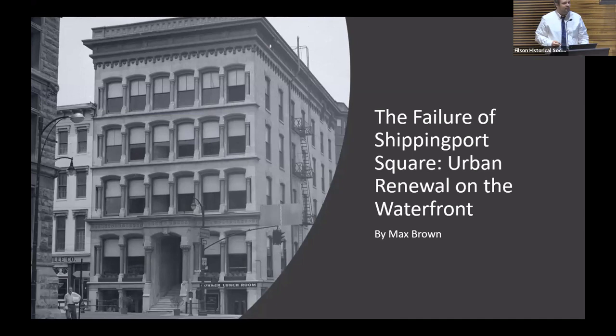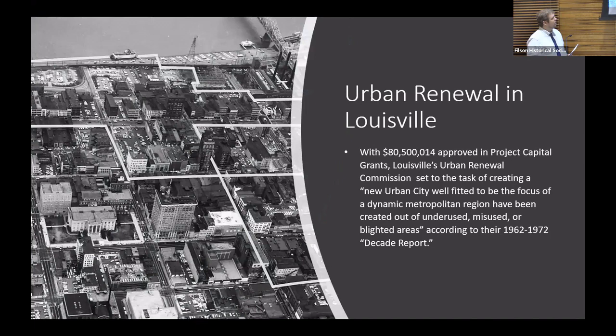Like Jana said, this is the failure of Shippingport Square, urban renewal on the waterfront. This is essentially a story of Louisville trying to reinvent itself in the mid-20th century. First off, before we get too deep into Shippingport Square and its story, I want to talk a bit about urban renewal. Urban renewal is typically understood as the process of clearing a city's blighted or decrepit areas to make way for new constructions and housing, business, or public use.